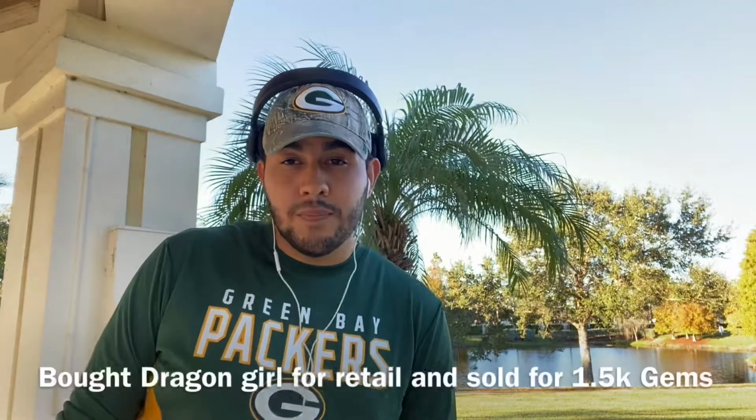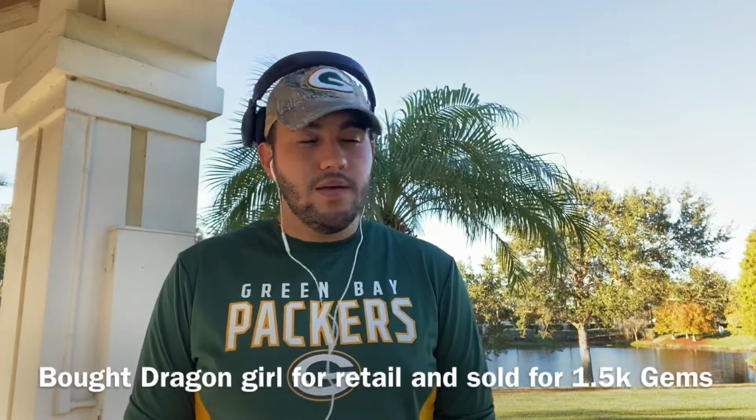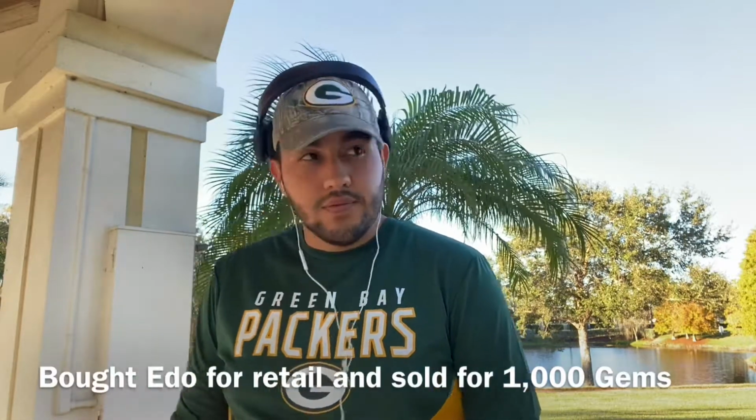But again, make sure you check your serial numbers, check your rarities: common, uncommon, rares. Those things have value, of course. Everybody wants a secret rare. That's the first one to try to flip. The first secret rare I got was the Dragon Girl statue. I was able to get her for a retail value, and I sold it for $1,500. And then I was able to get an Ito, and I sold it for $1,000.